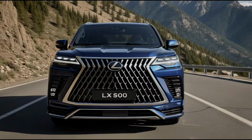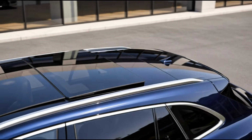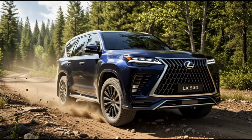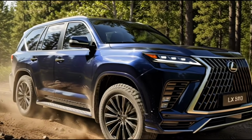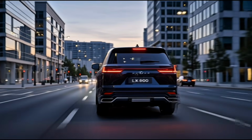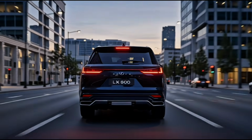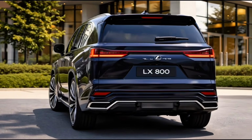Safety and driver assistance are at the core of the LX-800's design. Lexus has equipped this SUV with the most advanced version of its safety suite, including adaptive cruise control with lane centering, predictive emergency braking, blind spot monitoring with active steering intervention, and intersection assistance. The vehicle uses cameras, radar, and sensors to create a 360-degree awareness bubble around the car.